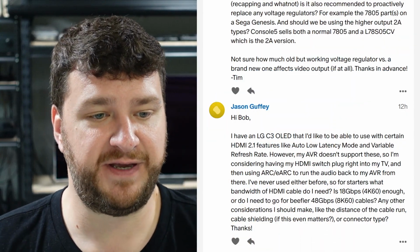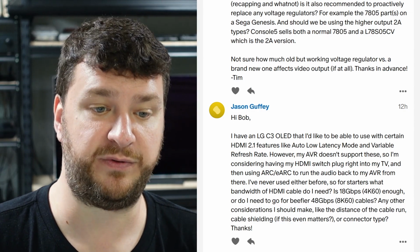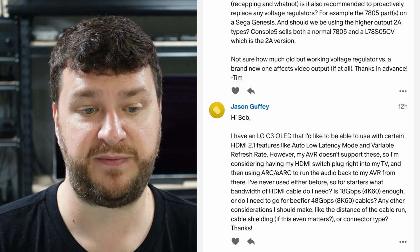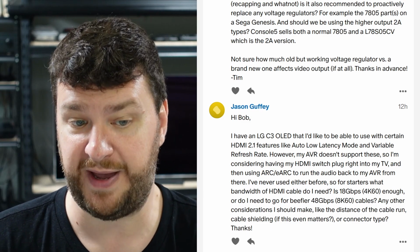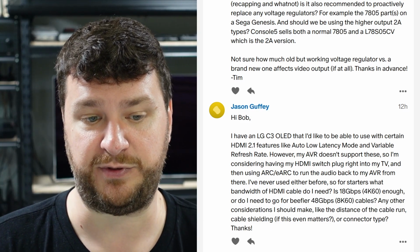Next up, Jason Guffey has an LG C3 OLED that they'd like to be able to use with certain HDMI 2.1 features like auto low latency mode and variable refresh rate. However, their AVR doesn't support those, so they're considering having their HDMI switch plug right in their TV and then using ARC or eARC to run the audio back from the AVR to that. They've never used either before, so for starters, what bandwidth of HDMI cable do they need?